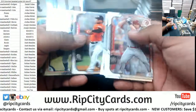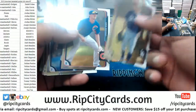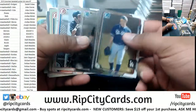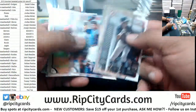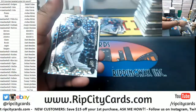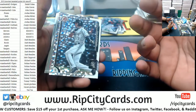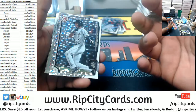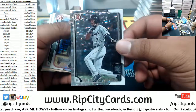But I mean, we could definitely do pack randoms. That's not a problem. We can definitely do it. You know, that way everybody gets to keep a pack. I'm surprised he didn't try doing wars, where everyone gets to keep a pack, and whoever gets the lowest numbered autograph gets to keep a box all to their own. That would have been cool.